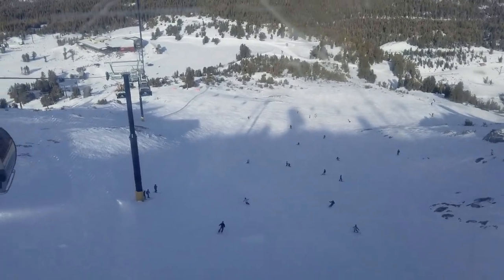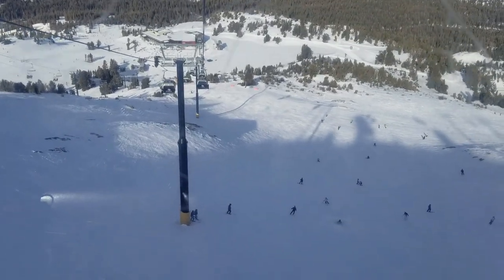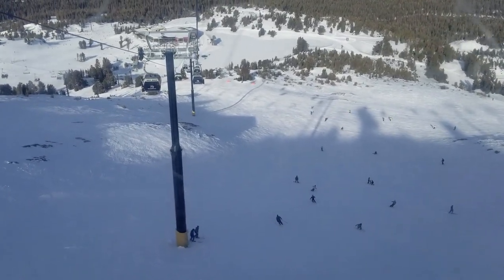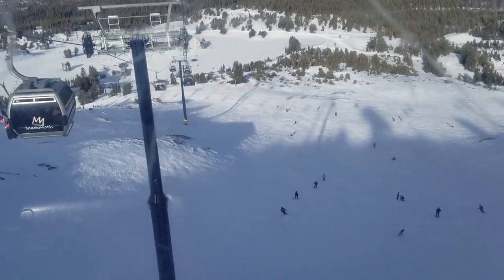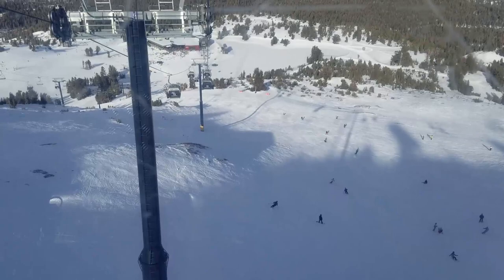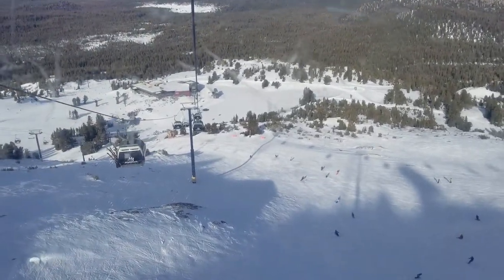Countless number of people doing skiing today. So Mammoth Mountain is actually famous for skiing. That's the difference between Yosemite and Mammoth Mountain. Yosemite is famous for their scenic views. On the other hand, Mammoth Mountain is famous for skiing activities.